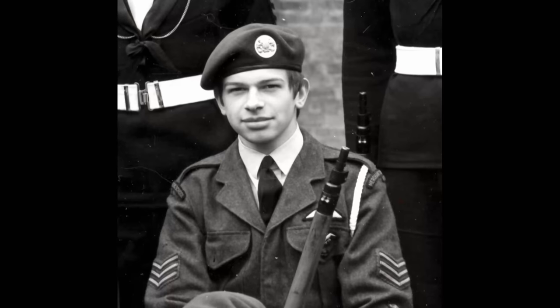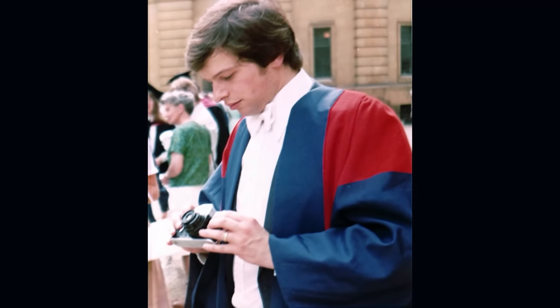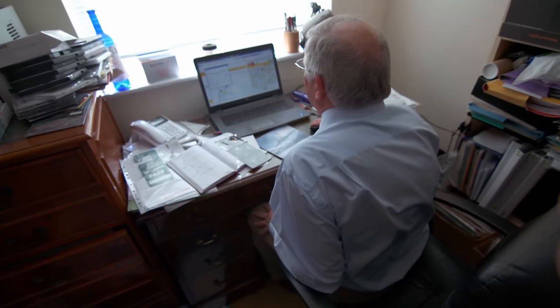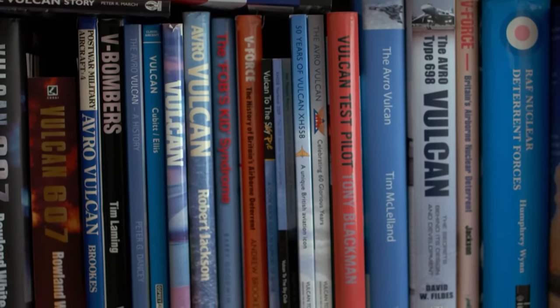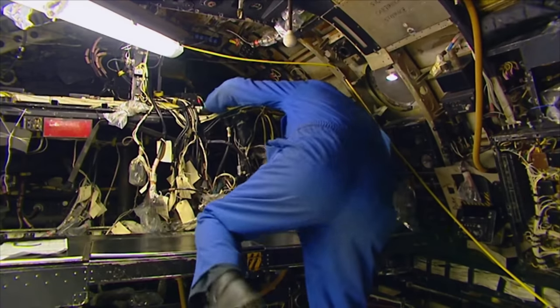Robert Fleming, keen air cadet, nuclear physicist taught by Stephen Hawking, and pioneer of computer networking at the start of the World Wide Web, gave up his executive salary to try and restore 558 to flight. It was an immense personal risk. Some of my old friends of the time thought I was mad, which, to be honest, was one possible explanation.